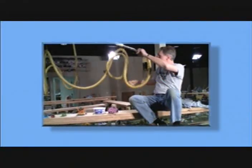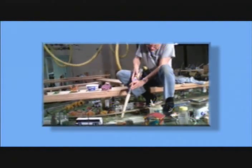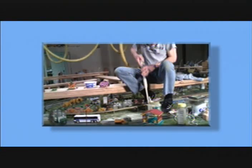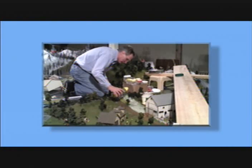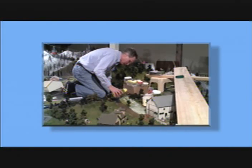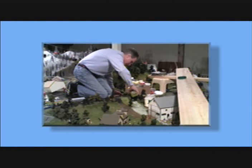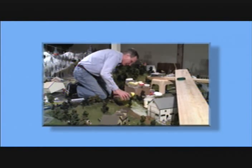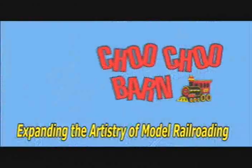The display is closed each winter and completely cleaned. We vacuum and dust every square inch, wash each car, and clean each figure. This is also the time that work becomes more enjoyable, because this is when I design, create, and build new animations, buildings, and scenery to help improve the wow factor as you walk through the curtain. The Choo Choo Barn's layout, like many home train layouts, will never be finished. It has been and will continue to be a work in progress, expanding the artistry of model railroading.